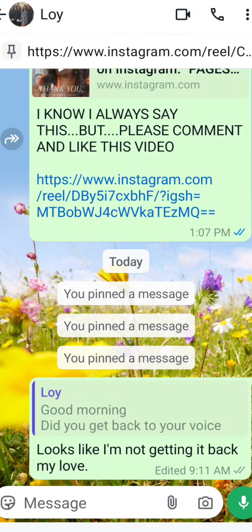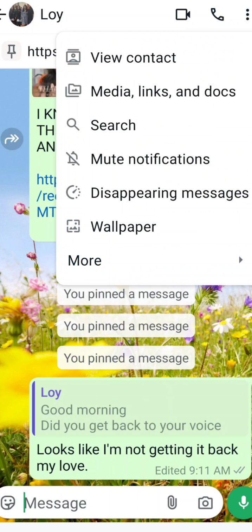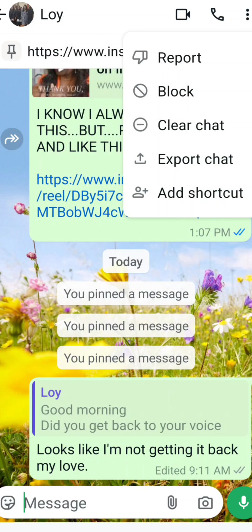Now, let us look at the last few things you can do. And there are many more things you can do, including favorites. I'll see if I can show you that before the video ends. But let us tap on the three dots again and see what else is in here. Let's go into more. Inside of more, you can export the entire chat. But for my family and friends, I don't see any reason why I'd export their chat.